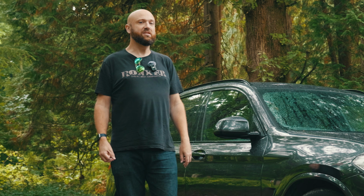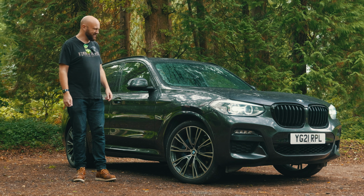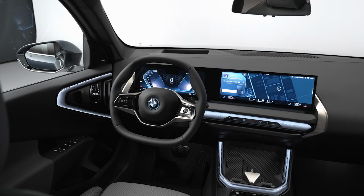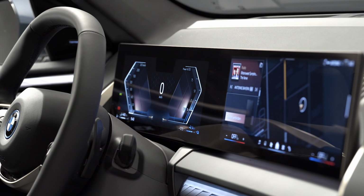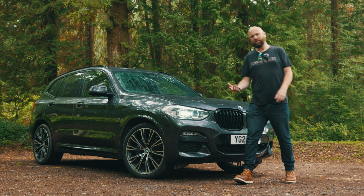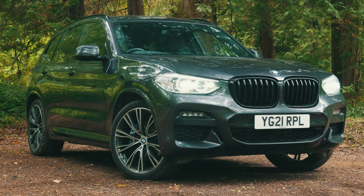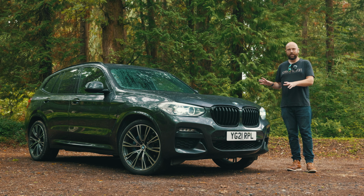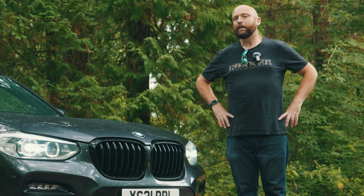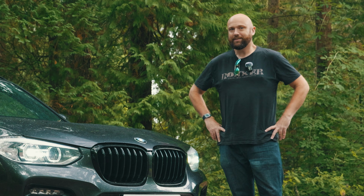I kind of want this car. Downsides, well, I guess if you compare it like for like with the new one, it's got more whizzy screens and things like that, but lots of people don't like that stuff. The new one might look a bit fancier. I think it looks a bit garish. This looks a bit classier. So for me, this is the perfect generation of the BMW X3. I really quite like it. Now come and buy it before I get tempted.